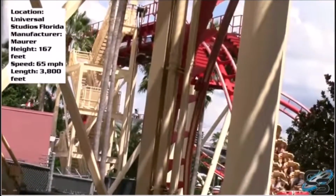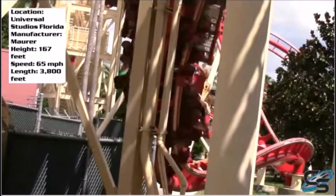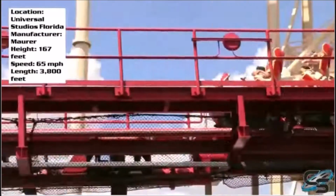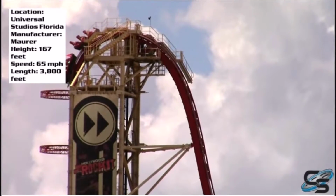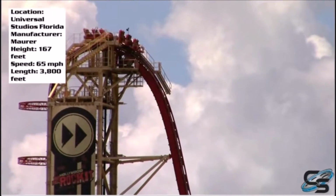I mean, it's epic. There were all these TVs about it, detailing all the rules and whatever. Very long lines.